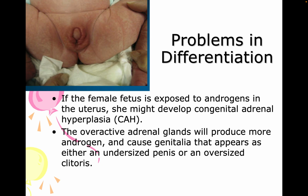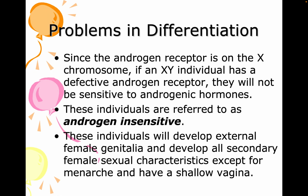If the female fetus is exposed to androgens in the uterus, she might develop congenital adrenal hyperplasia. The overactive adrenal glands will produce more androgen and cause genitalia that appears as either an undersized penis or an oversized clitoris. And that's the structure right here. And I've actually seen this. I had a neighbor whose baby had that.